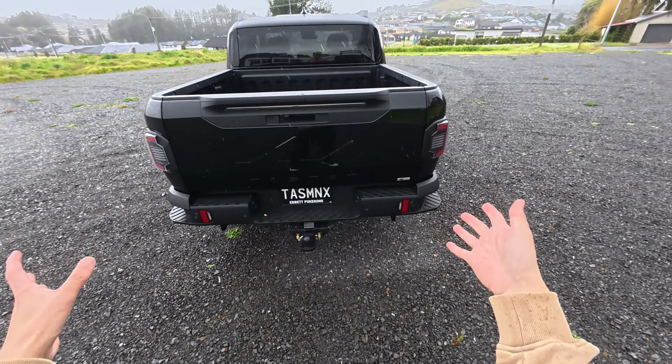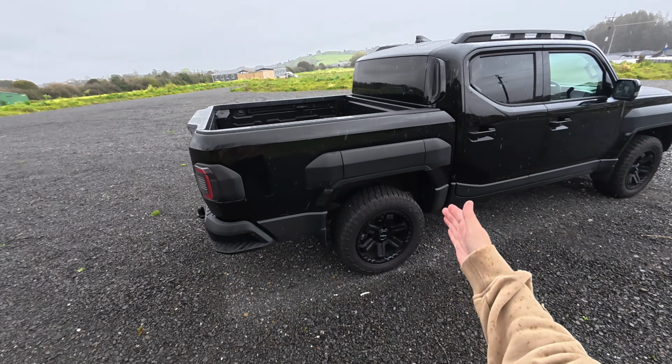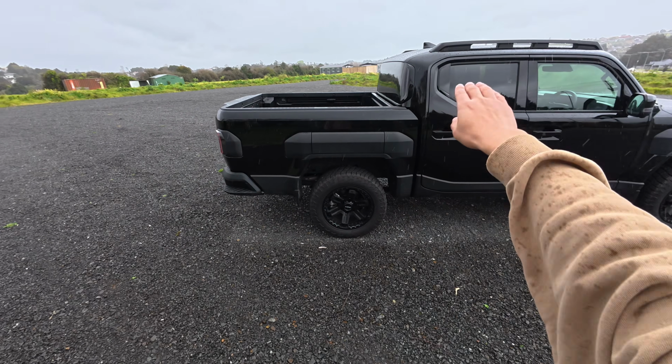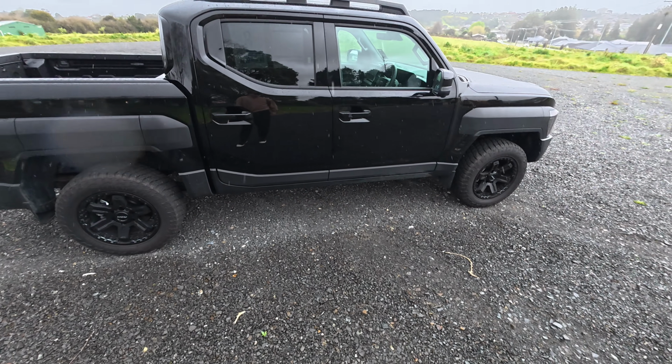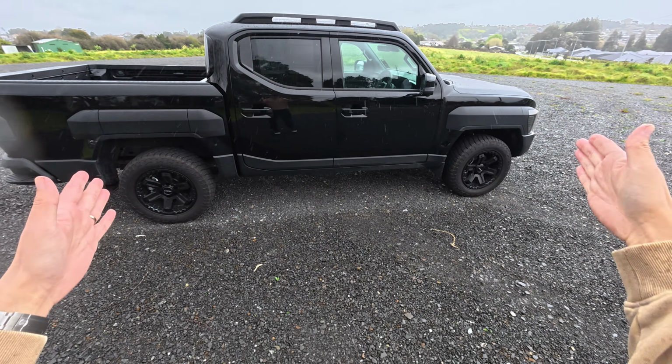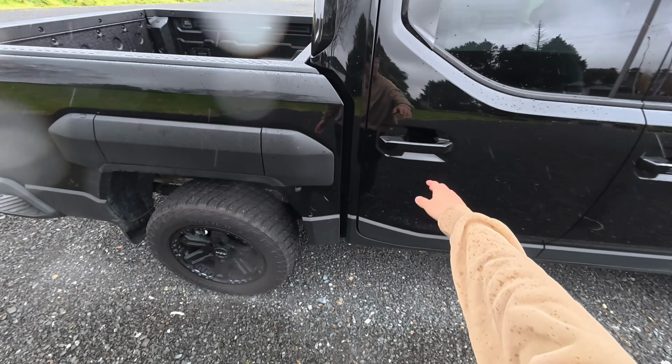So I do like the rear tail light design, and I do like the rear design overall. But you can see the deck size is quite large. There's no sports bar on this version. I'm pretty sure someone will design that in the future. And over here, it is quite large at the front as well. So overall, it is not a small truck, let's put it that way.